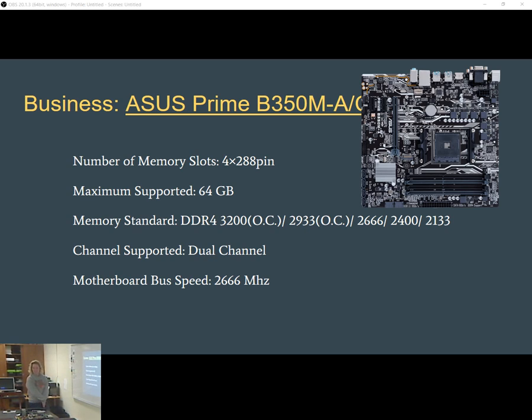The motherboard bus speed is 2,666 MHz. And just so everybody knows, what she just said really quick and mumbly was that she did it on Google Slides and then she downloaded it as a PowerPoint. And that happens to me all the time. It's not a big deal, but if I build it on one and then put it on the other, it usually works fine going PowerPoint to Slides, but it doesn't work fine going from Slides to PowerPoint for some reason. And I don't care if you put it on a slide.